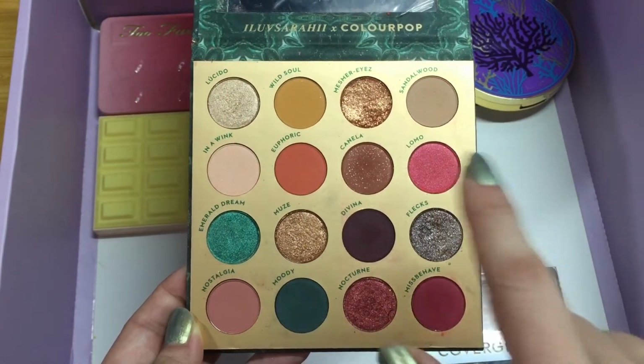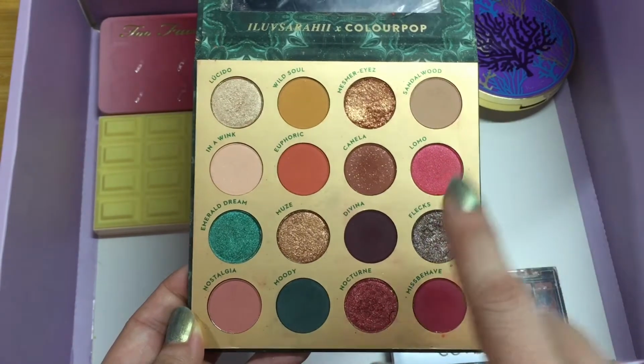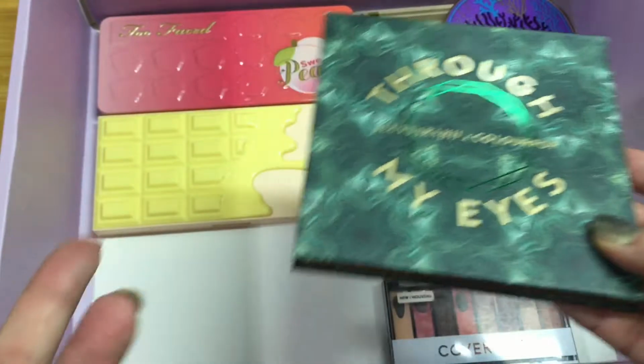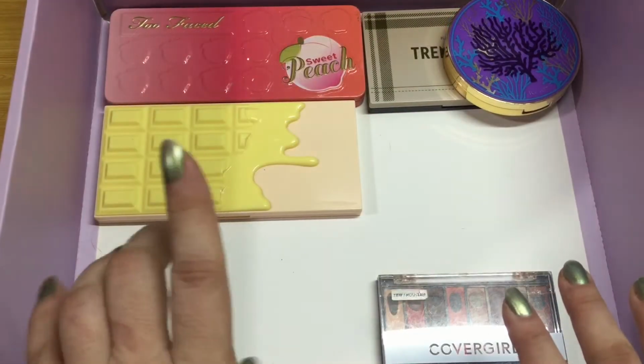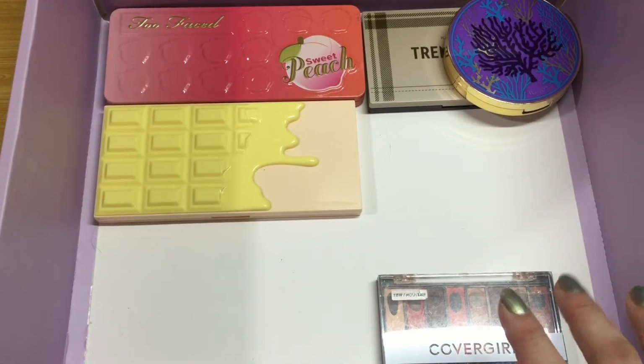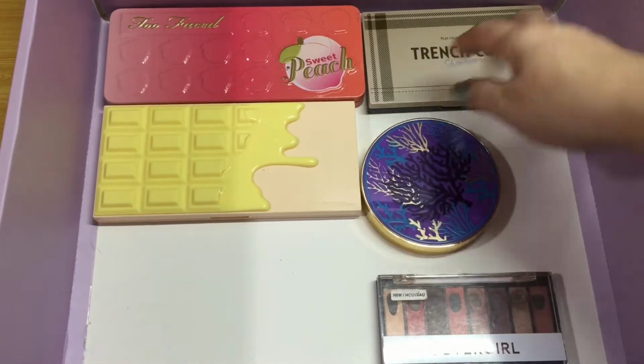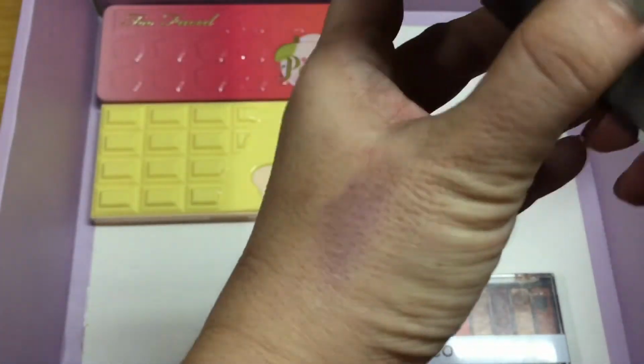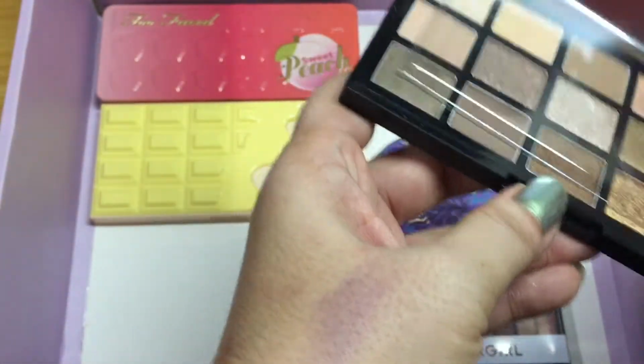Lomo, I was surprised that I didn't use this as much as I thought I would, because I was looking for pink eyeshadows this year. Anyway, we now move on to position number 5, and position number 5 is this Etude House Trench Coat Showroom, and this is what it looks like.